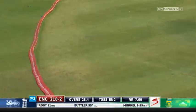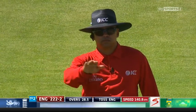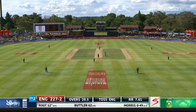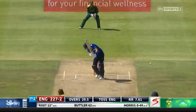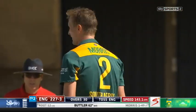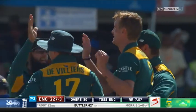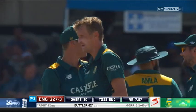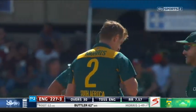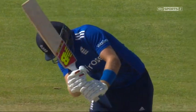Clears mid-off, and that'll run away for 4 as well. Bowled him. There's a wicket for Morris. Just a little bit of swing. And Root has to go. Deserved it. I think the right length too. Bowl full, bowl straight, and he got a little bit of reward because he got a little bit of in swing. Don't know if it was intentional, but a little inside edge helped.